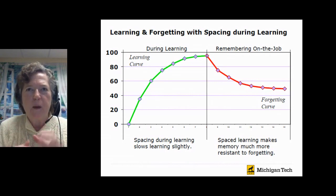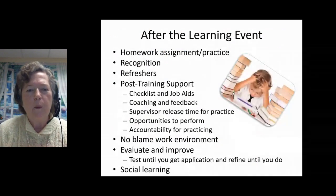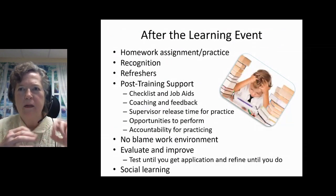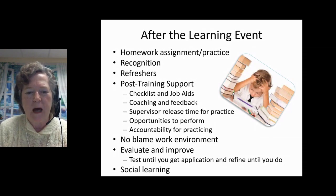Provide refreshers, especially on those key areas where you know they struggle. So, for example, we do a yearly refresher on how to go through the Kaizen process. Also, remember that post-training support package that you developed early on with the managers. Now is the time to make sure that it's working.